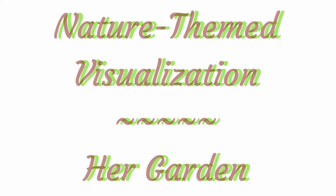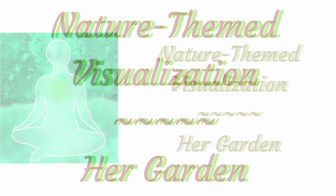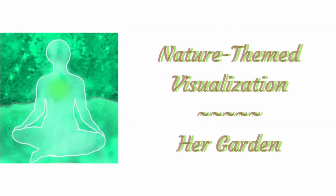A path of large, flat stones, spaced a few centimeters apart, leads from the door deeper into the garden, winding around large bushes and small trees. You follow it. Coming around a hedge, you see the center of the garden and smile.